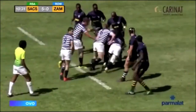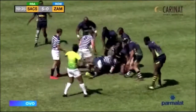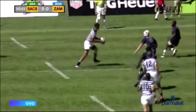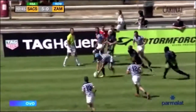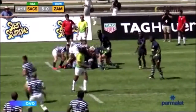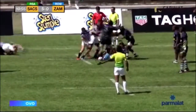Hatting picks it up, and then it's been ripped. So good defense there from the Steelers, but somehow SACS still have it back. Numbers on the left, Asperling. Here we go, it's Fredericks who scored 2 tries in a SACS jumper this year. Patterson, it's a messy one. So the Steelers, with hardly any possession, are doing well not to leak points.